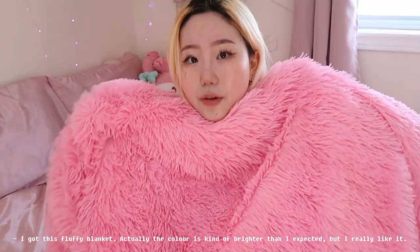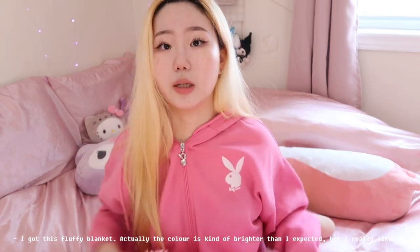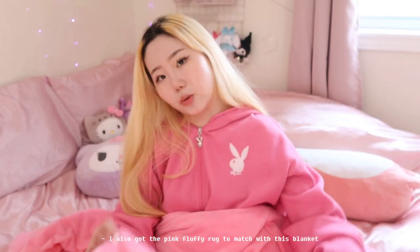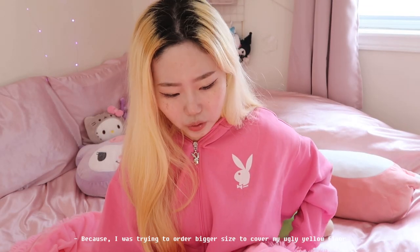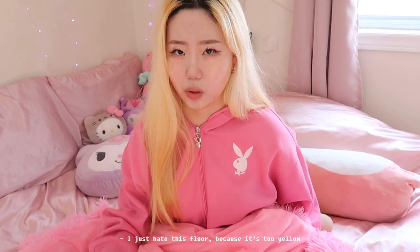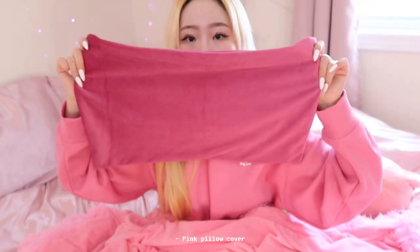I got this fluffy blanket. Actually, the color is kind of brighter than I expected, but I really like it. Look, it's too cute, right? And I also got the pink fluffy rug to match this blanket. Actually, I got the wrong size because I was trying to order a bigger size to cover my ugly yellow floor. I just hate this floor because it's too yellow, but it's still cute. I feel so good whenever I walk on it. So, pink pillow cover.